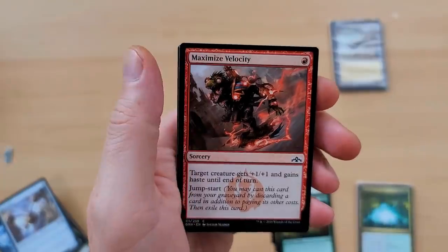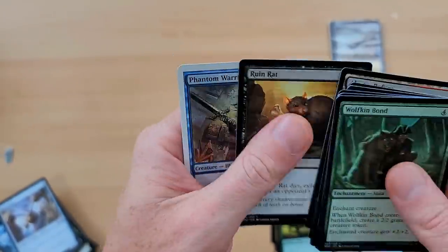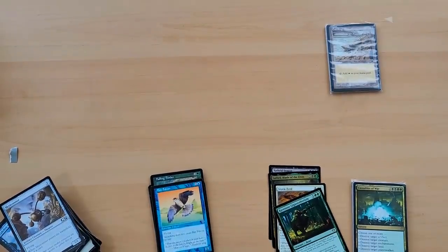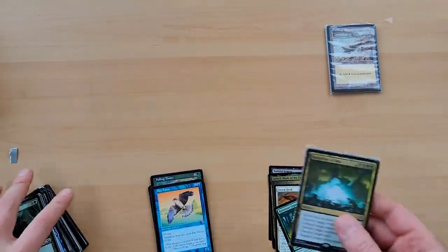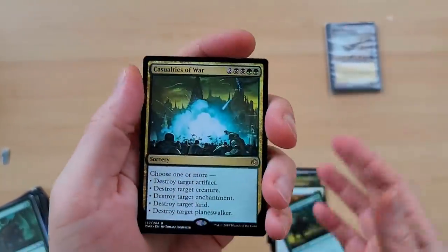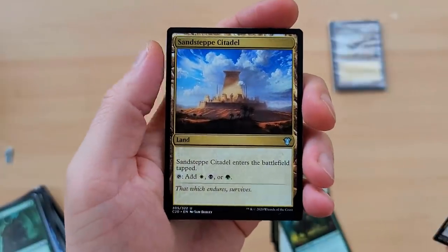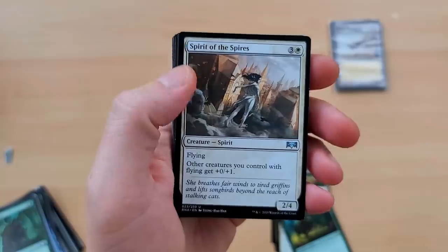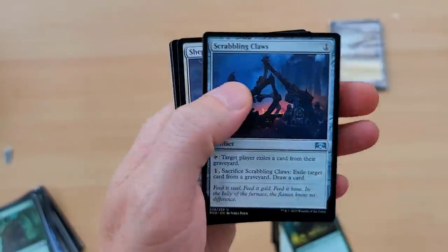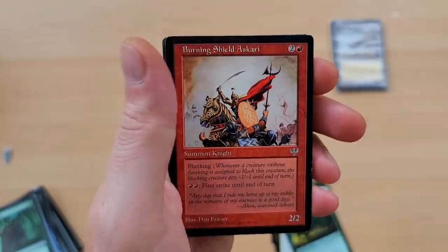Nature's Way. Maximum Velocity. Akum Refuge. Ruin Rat. And Phantom Warrior. Okay. So that was in the 1999, but we also got these Casualties of War that came with that. I believe the Casualties of War came with it, and also other goodies too. Casualties of War, cool. Sandsteep Citadel, all right. Spirit of the Spires, some Rumble, some Winds, some Claws. So this was just like an extra little inclusion here.